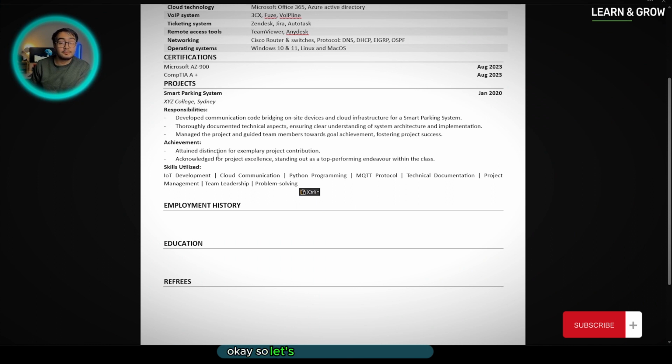Okay, so let's move on to the next section called employment history. Okay, so we're going to be using ChatGPT to help us write the experience that we had for the job, and this is important just because this job is not directly related to the IT field. So ChatGPT can align with the skills that are required.